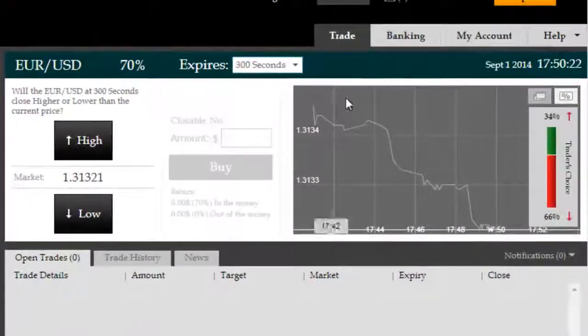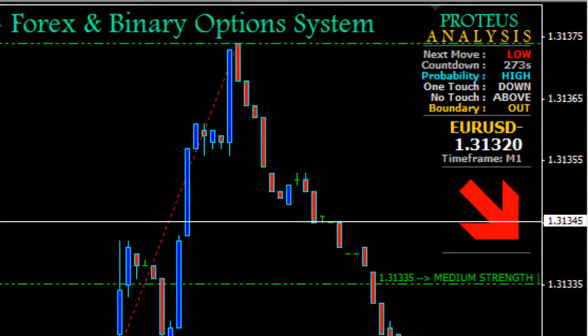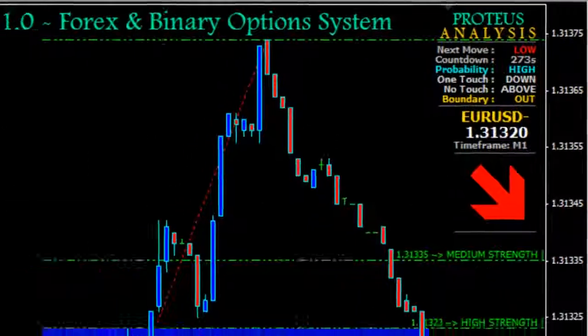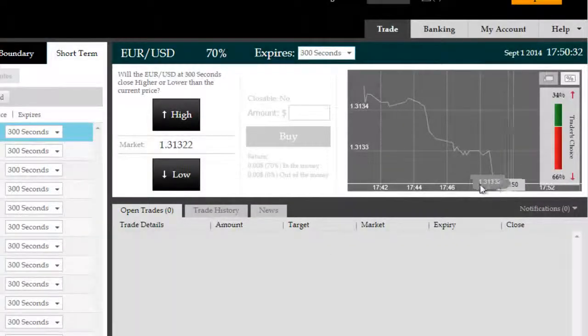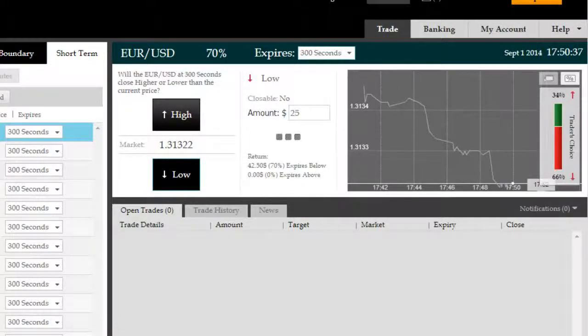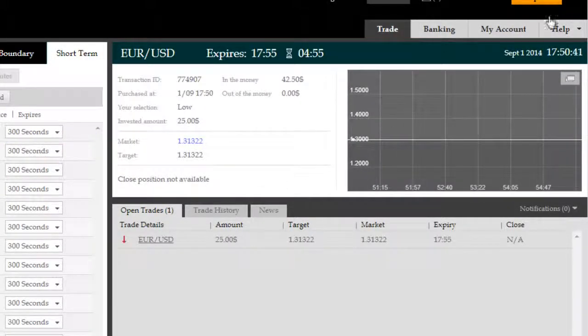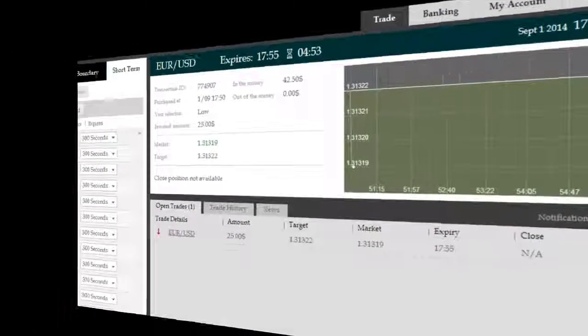Good evening. It's the 1st of September, Labor Day. We're on the Euro USD here for a 70% return, looking for an opportunity. Proteus indicates we have a high probability opportunity to the short side coming up here with confluence from the left-hand side panel as well. So we'll go ahead and execute this trade for a $25 investment to the short side here with a low focus and high probability. So stay tuned.